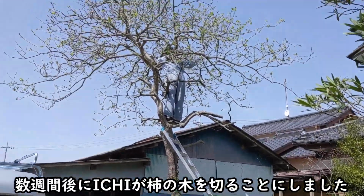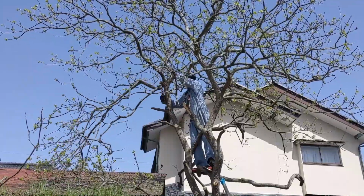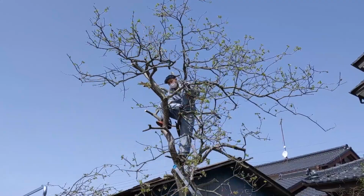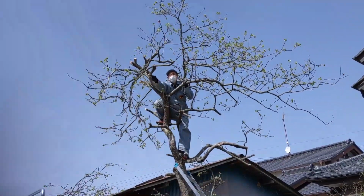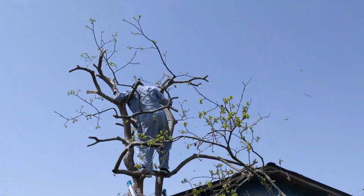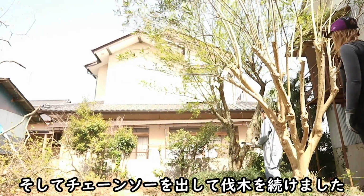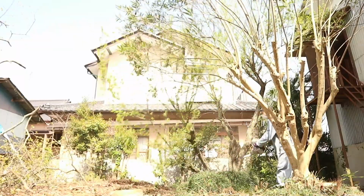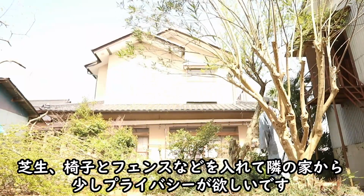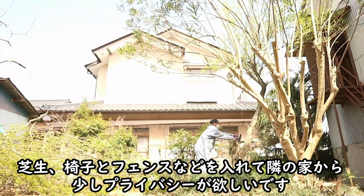A couple of weeks later, Ichi decided to give the persimmon tree a little trim. And then he got the chainsaw out again and did a bit more felling. We don't have any fixed plans for this area yet, but it would be nice if we had a nice grassy lawn, some outdoor seating and a fence up so we had some privacy from next door.